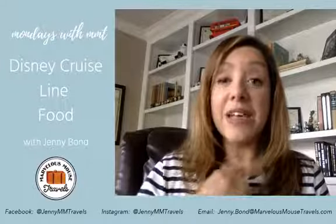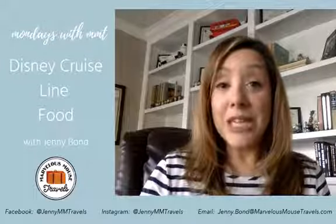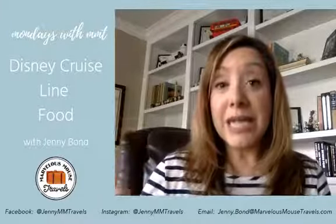So there's those three dining rooms. There's also Cabanas on every ship, which is the buffet, and that is open every breakfast and every lunch, except for the debarkation day. But that's available breakfast and lunch, and then at dinner, it is not a buffet, it is a table service restaurant. So that's a little bit different, but you have that as an option. You're not assigned to Cabanas. You can go anytime that it's open.